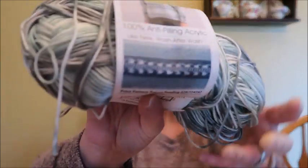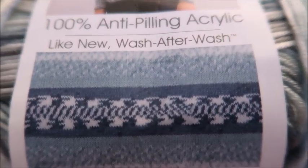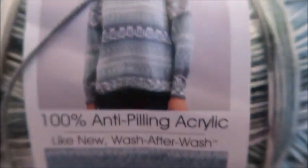Then we have this one, which I really like too. This is also a lightweight. This is very soft. This is Premier Nordica. It says it's a self pattern design. What that means is you can knit it just straight and it will actually make it look like it's a Fair Isle knit or a color work. Because here's what it looks like if I were to knit it. It looks as if it is color work.